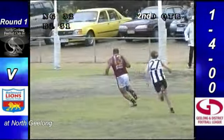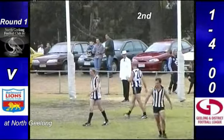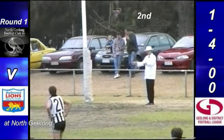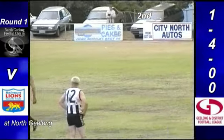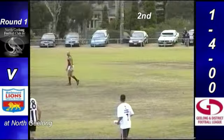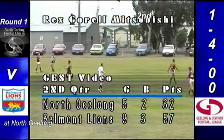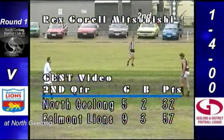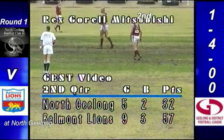Can't take the mark, gets a handball clear, and there's terrific work by Madden. And he has kicked the goal, has he, on the left foot? And that was magnificent work, as I think it might have been the coach, Peter McBilly, coming off. He got crunched in the last heavy contest, just to the point of the square, full forward position, and copped a knee in the back of the head, so he's off with some blood. All right, Belmont Lions now 9-3, 57 lead, Raiders, North Geelong 5-2, 32 on the scoreboard.